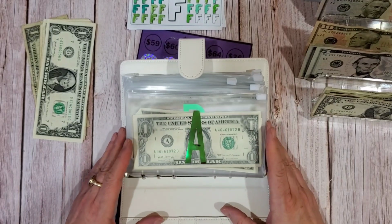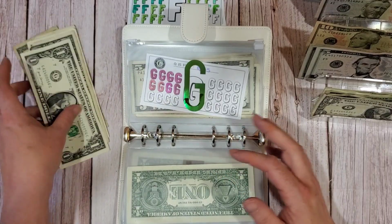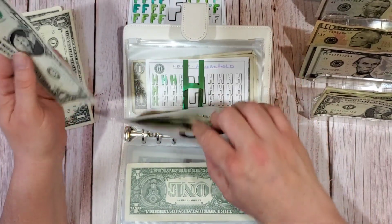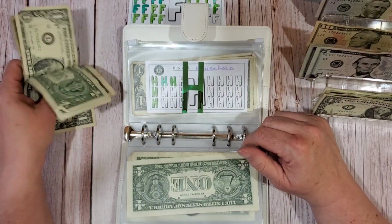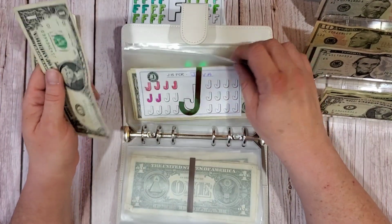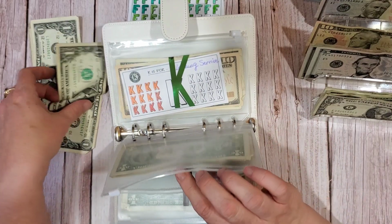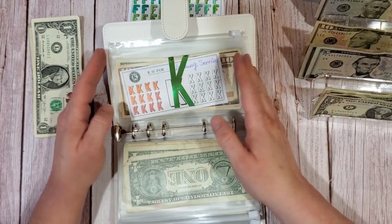Yay! Okay, so we have G next. G is for gas next year. I have one G. So I have $9 in G's. I have one J. J is for Java for coffee next year. So I have $7 in J.